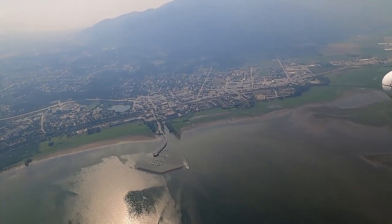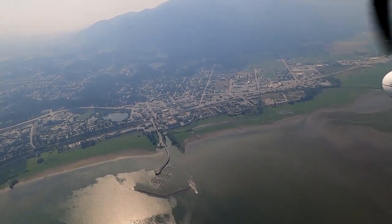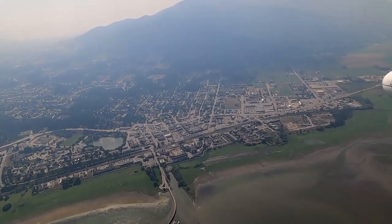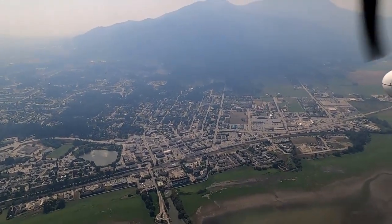Salmon Arm traffic, K-Star Tango India Alpha, currently 6 miles to the northeast for inbound. Presently 4,000, that's main field, 4 minutes. I'll take Tango India Alpha 29. Salmon Arm.